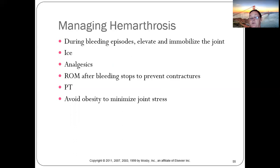But PT, get them some good workouts. And obesity is not going to be their friend because we need to minimize the stress on those joints. So getting them some good exercises, whether it be water, which is really good for them. It doesn't put any stress on the joints. So swimming is good, water exercises, water aerobics, that kind of stuff.